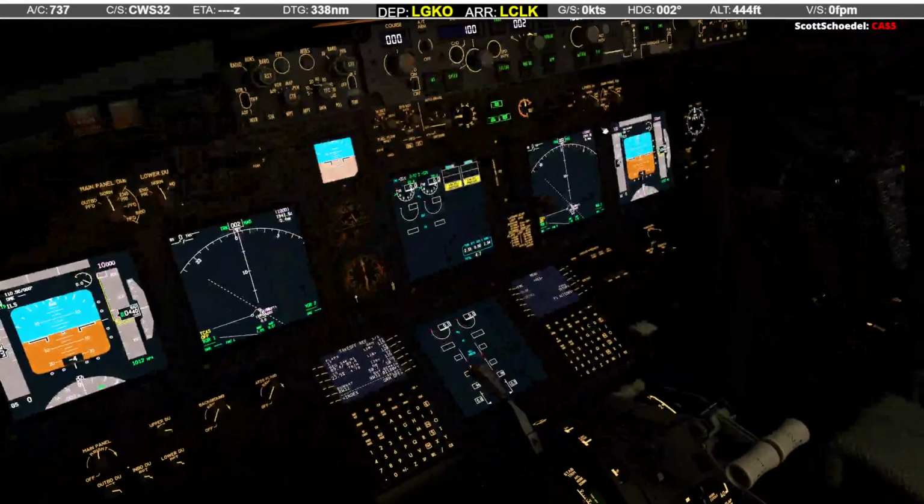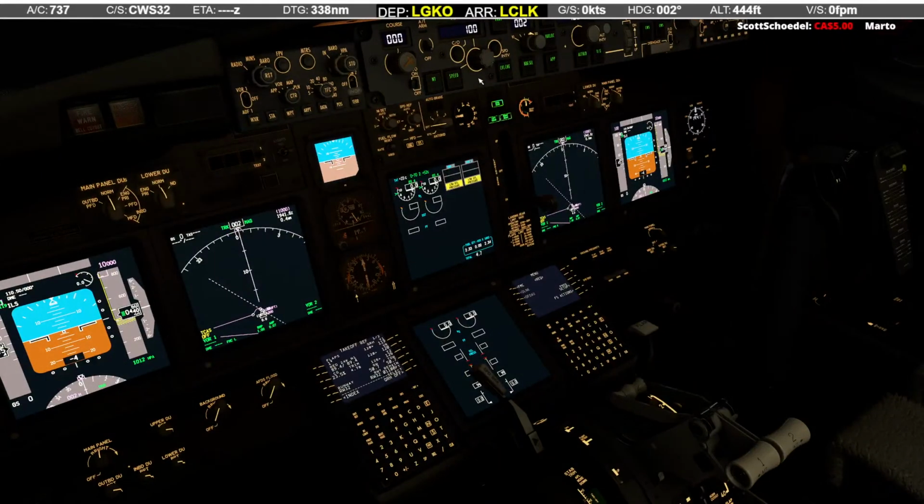That is all set. MCP. So V2 plus 10 is going to be 136. Runway heading is 323. And we're going straight to 37,000 feet. That is now set. Flight directors are now both on. Radios are set and checked.